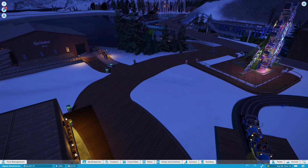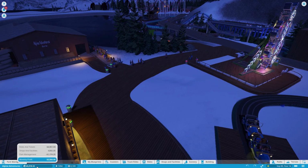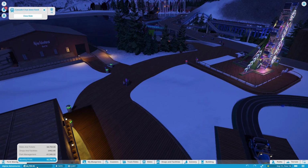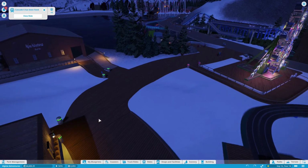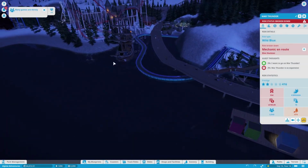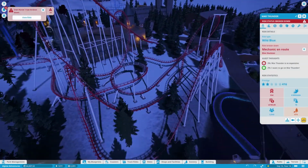Let's speed up time here and see how our money is. I want to see if it's stabilized. Ideally, we're looking for it to go to 5,500. But it looks like it's going down right now, so that's not great. That means we're losing money. But I guess that makes sense, since we did just start a research. So... War Thunder's broken down. View the ride. War Thunder.